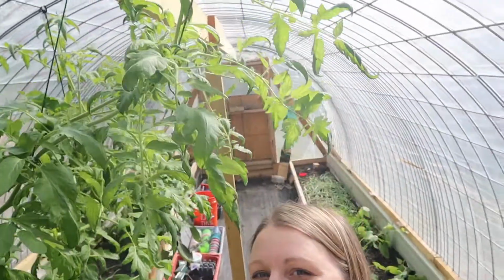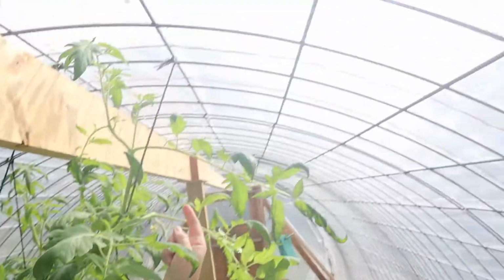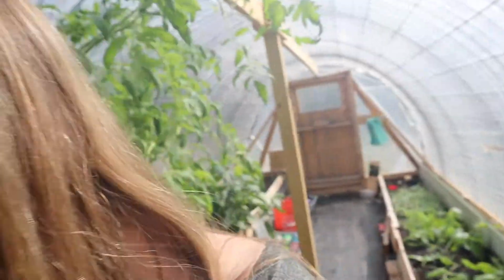That darn tomato plant, it's taller than me. It is pretty much, can you see that? It's hooked up to the ceiling at this point. There's so much going on in here.